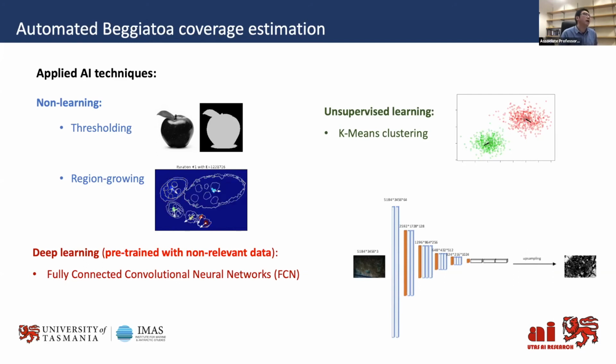The third one is an unsupervised learning approach, k-means clustering. We currently use k equal to 3, which means we assume all the pixels belong to 3 types: bacteria covered area, worm covered area, or clear area. Then we use the machine to automatically group all the pixels into those 3 clusters. Eventually we can also achieve segmentation.